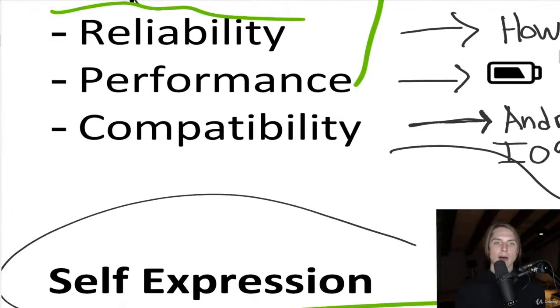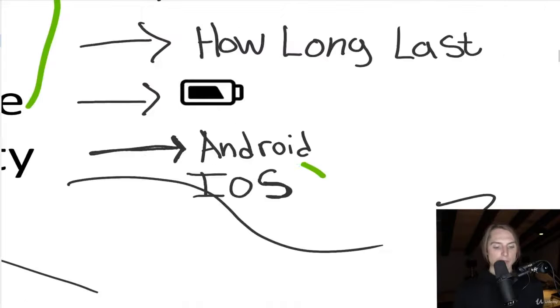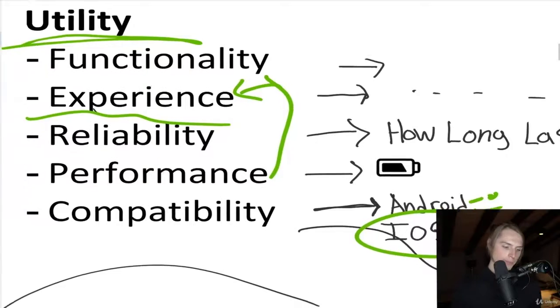Now, compatibility, this is kind of a hit or miss. Is it compatible with what you need? For example, if these were only compatible with iOS, I'm not going to buy because guess what? I'm an Android guy. So I guess the question is, what are we looking for? We can see through product reviews or just blog posts on the internet, people complaining, saying, I wish that there was this functionality. I wish there was more, whatever. So essentially, we're keeping our eye out for what are the utility parts where people aren't necessarily happy.